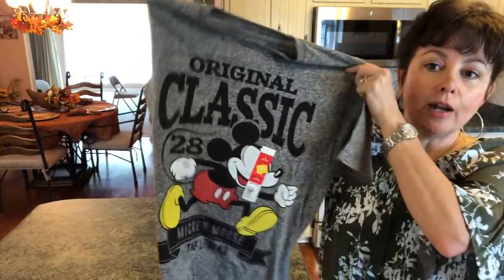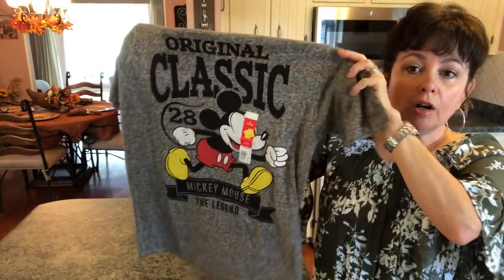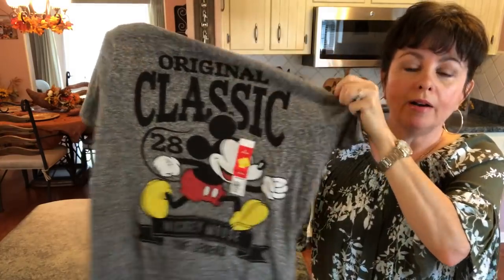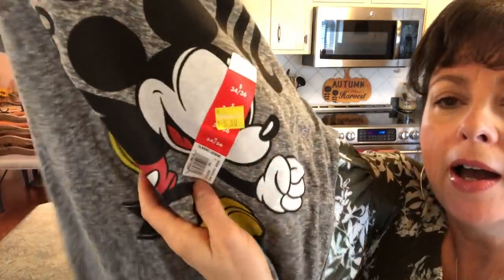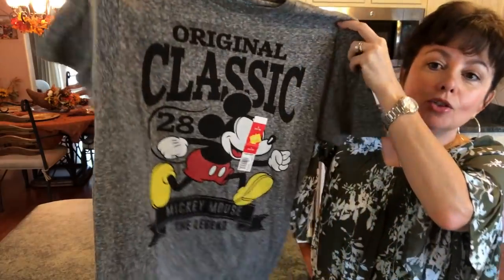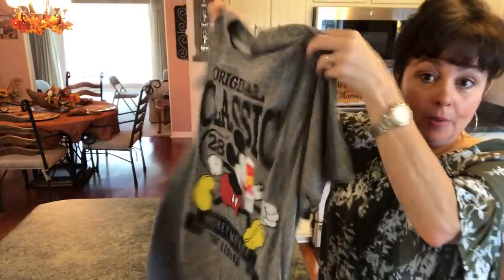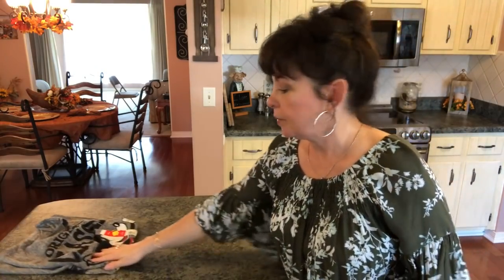This really isn't fall or anything, it's just a t-shirt. Everyone always loves my t-shirts and asks me where I get them, and the majority of t-shirts come from Walmart. I picked this one up, and it ended up being $5. It's just a classic Mickey, and I think it is adorable. I get them in the men's section, and they're usually folded over there. So I wanted to show you that.